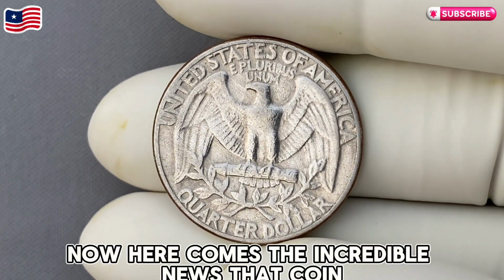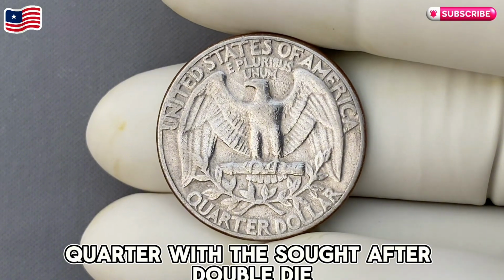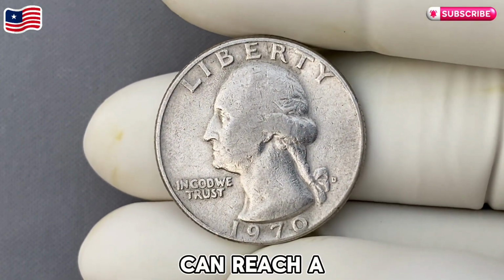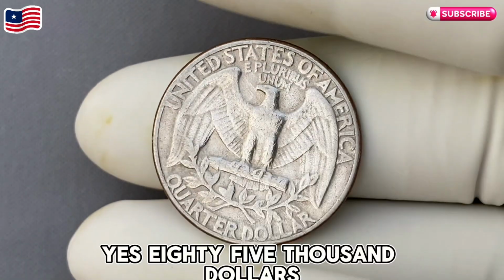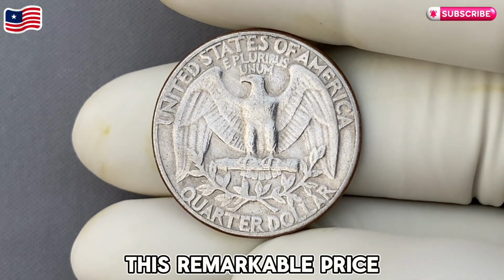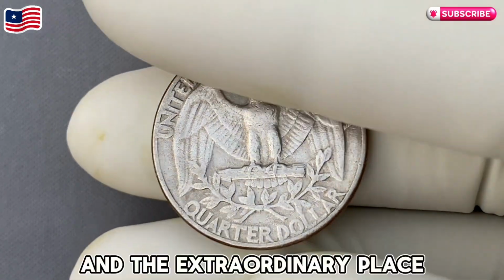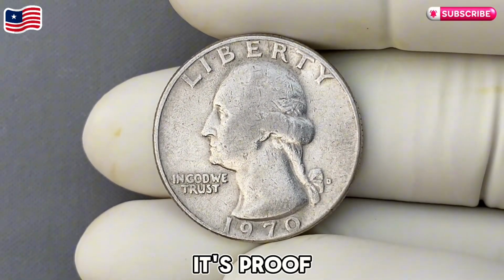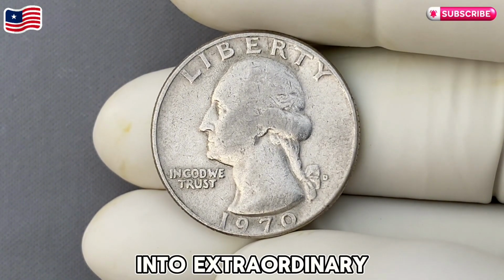Now here comes the incredible news that coin lovers dream about. A 1970 D quarter with the sought-after Doubled Die Obverse or repunched mint mark errors in excellent condition can reach a jaw-dropping value of $85,000. Yes, $85,000 for a coin you might have overlooked. This remarkable price highlights the coin's rarity, the enthusiasm of collectors, and the extraordinary place it holds in the world of numismatics. It's proof that paying attention to the smallest details can turn everyday coins into extraordinary fortunes.